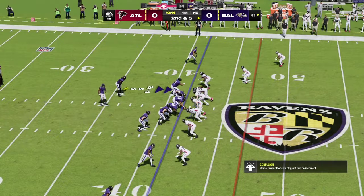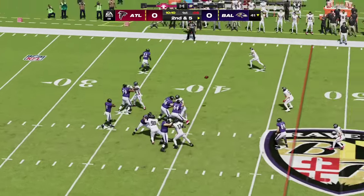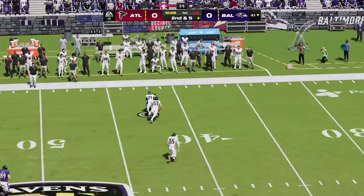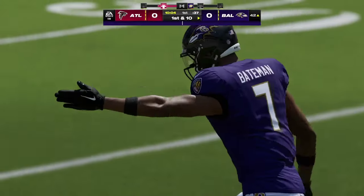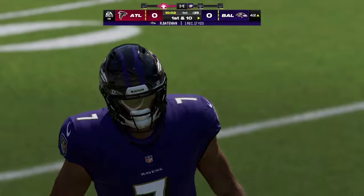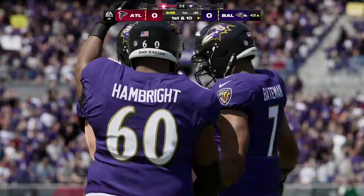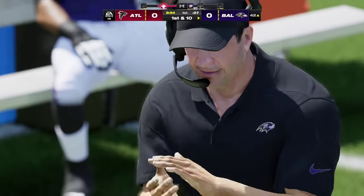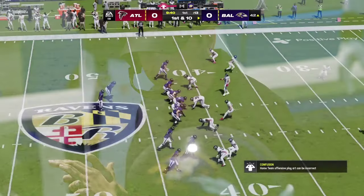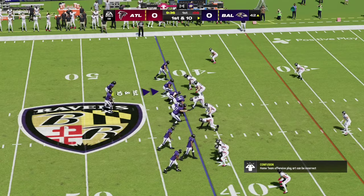Here's a second and 5. Throwing is Jackson. That's complete. It's Rashad Bateman. And they're well past midfield, just a yard or two shy of the 40. The Ravens get a new set of downs, give them 17 on that pickup. Well, this is where reading defenses and practice time comes into play. You've got to know what you're running versus zone versus man and how to run the proper route. And they just executed that one pretty well.